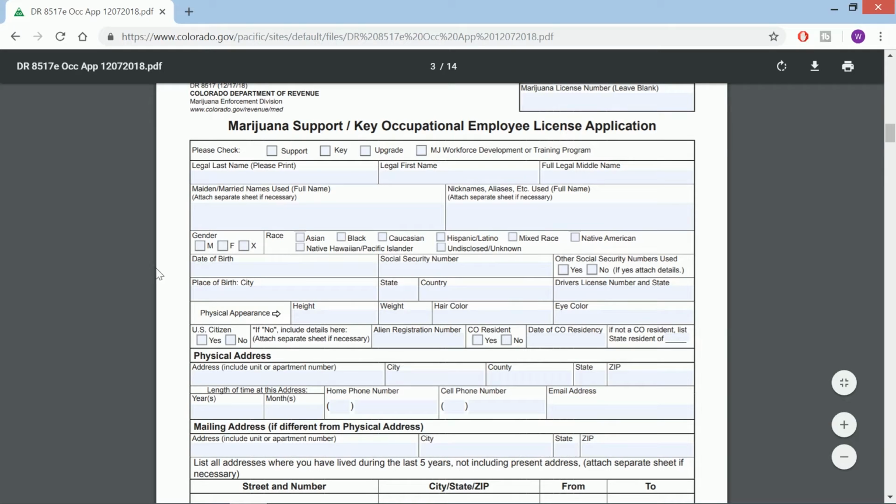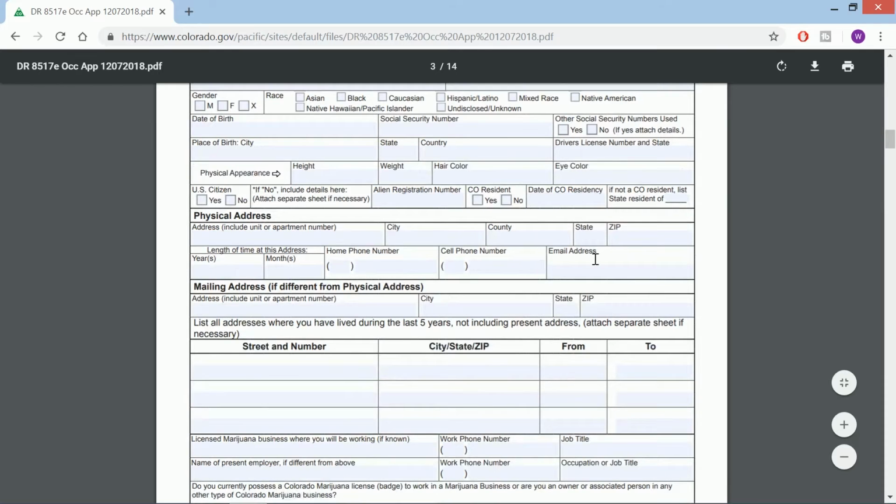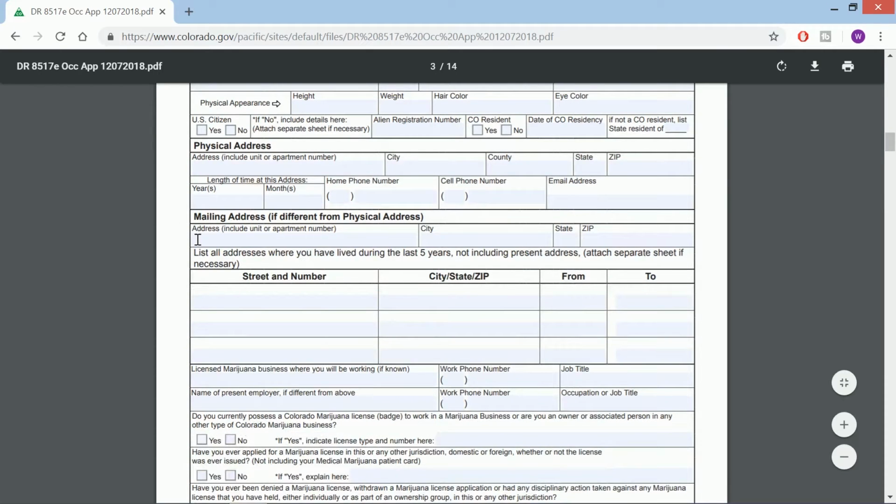Your gender, your race here, typical questions, social security number, date of birth, place of birth, driver's license, physical appearance, are you a citizen, physical address. They also want all of your addresses in the last 5 years, and they mean everything. Anywhere you've received mail or anything like that, you definitely need to list, or they're going to think that you're trying to hide something and they will deny your application, and you do not get your application feedback.